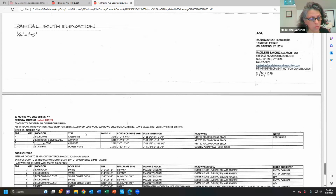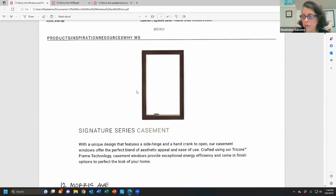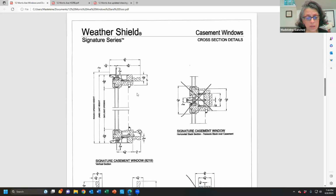So this is the window schedule. We chose Weather Shield aluminum clad wood windows, the Signature Series. The Signature Series is their most classic and historical line. And we chose the aluminum clad windows for maintenance reasons. There's a lot of splash onto the existing windows and they've really deteriorated as a result of that. So Ben has a sample window with him, if he wanted to show it. These are the cuts: Signature Series casement, awning, double hung, and then these are the details.